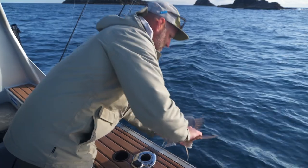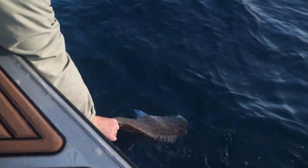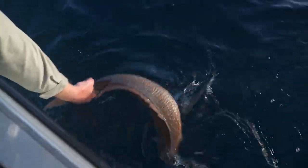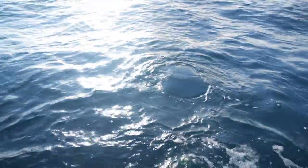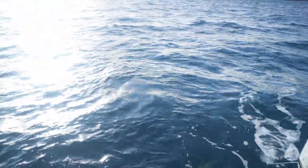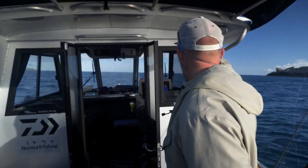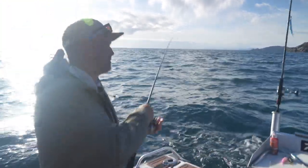I love it. We'll send them back. See ya, mate. Thanks for the fight. There he goes. Is he going to be all right? Oh, he's off. Sweet. Great start. Well, that feels a bit better. Nothing like a nice hard-fighting snapper to lift morale. See if we can pluck up another one.